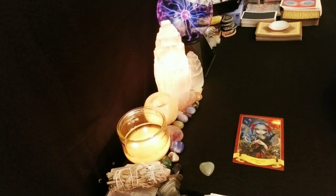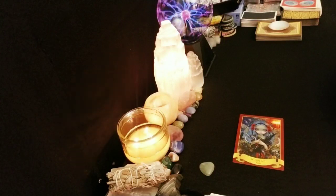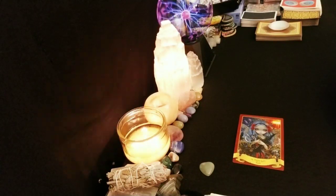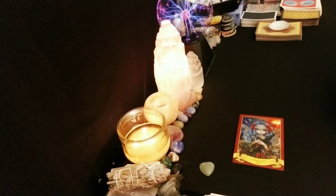So when this card appears, know that you can stand by friends and loved ones, and your support means the world to them, especially during a difficult trial or even a court case. You are a tower of strength, and it will be appreciated. So much love will be yours, but you do not do this for a reward.